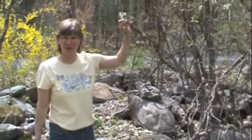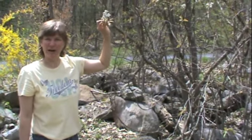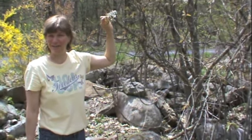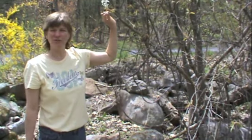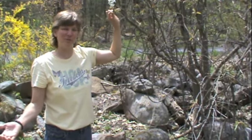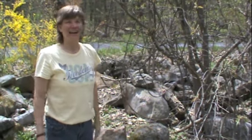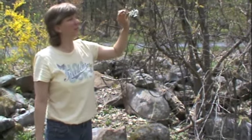Serviceberry is called serviceberry because during the springtime, the ground would thaw. In the winter, you could not bury the people who died. You had to store their bodies. So in the springtime, when this tree was blooming, was usually around the time the ground thawed. So that's when you would have all the services for all the people who passed away over the winter, and so it's called serviceberry. Yay!